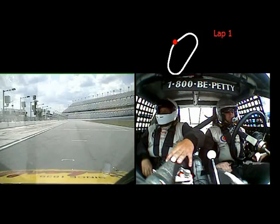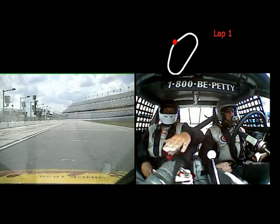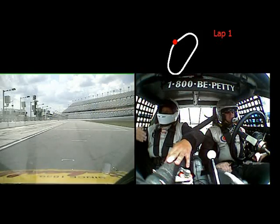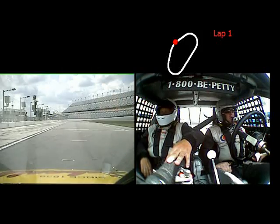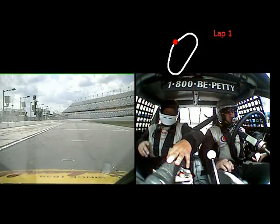The first lap out, we take it a little bit easy, get used to the car, used to the track, and then each lap after that, we can pick it up a little bit, and we'll get you right up to speed. Any questions you can think of? Clutch between shifts, or is it synchronized? No. Go ahead and clutch it between shifts.